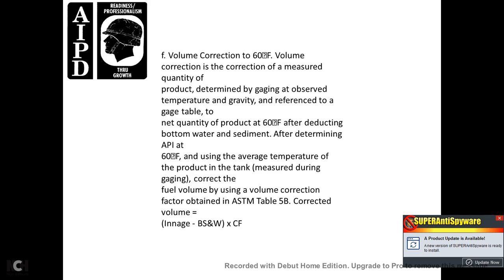Volume correction is at 60 degrees Fahrenheit. Volume correction is measured with the quantity of the product. Determine the gauging, observe the temperature and gravity, and reference them with the gauge table. Net quality of the product at 60 degrees Fahrenheit is deducted from the bottom sediment and water. Determine the API degree at 60 degrees Fahrenheit using the average temperature of the product in the tank, measured during the gauging. Correct the fuel volume using the volume correction factor obtained from ASTM table 5B. The corrected volume, minus the bottom sediment and water, equals the net volume.